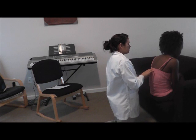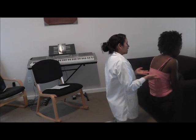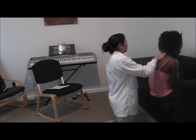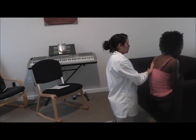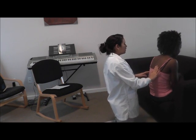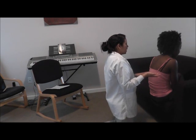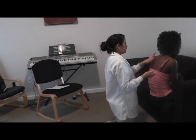And then I'm going to feel for tactile fremitus, so if you could say 99 every time I touch your back. 99, 99, 99. Okay, I could feel the palpations. They were equal bilaterally. And now I'm going to percuss.